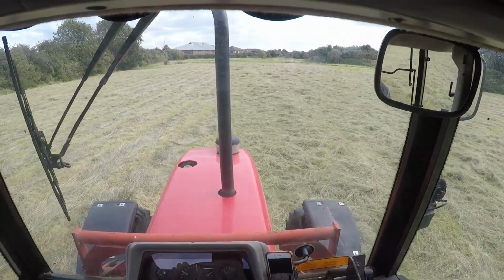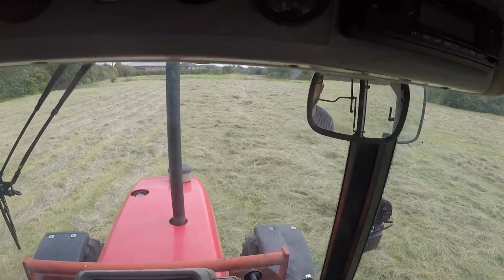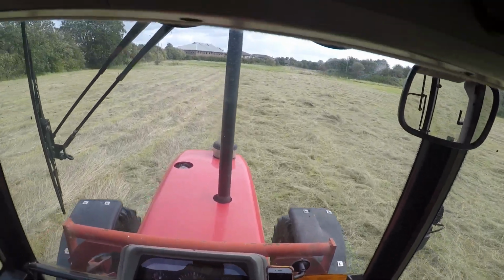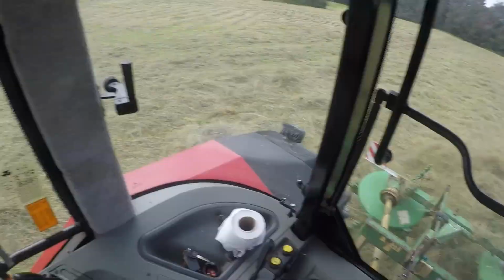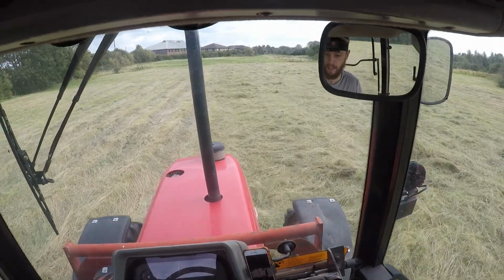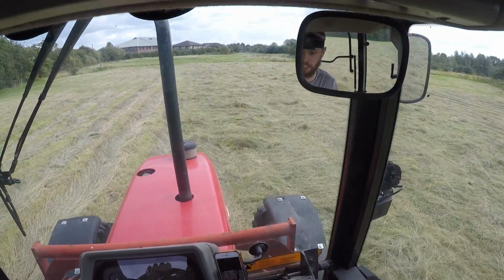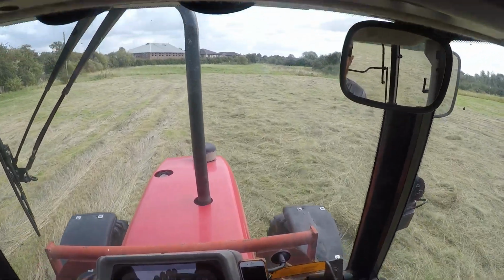But yeah, we're just gonna ted this out today and then see what the weather does. We've just got to see what happens with it. With it being so late in the year, for me anyway, it takes a lot more drying when the mornings are cold and when there's quite a heavy dew. So we just have to see what we can do.